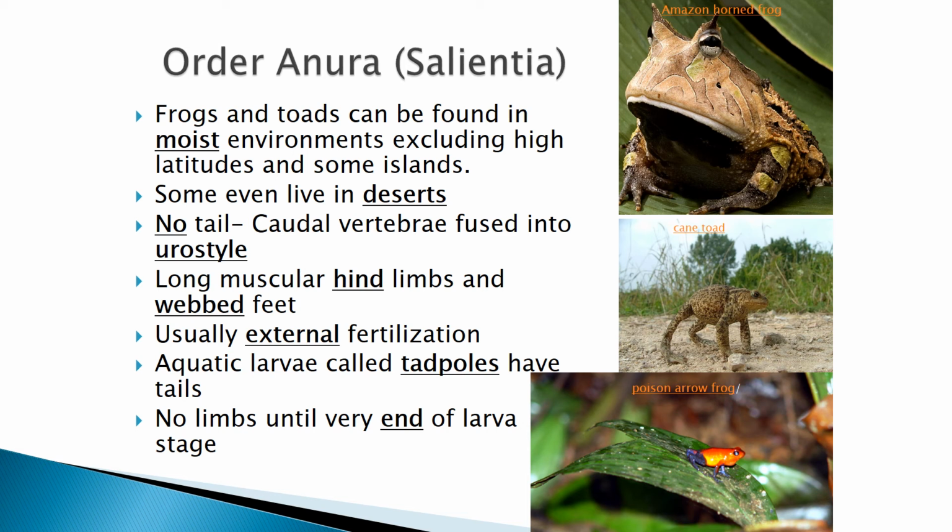These guys can live in a range of habitats. You'll find them in moist environments like tropical rainforests. You can find them in deserts. None of them have a tail, and their caudal, or their last vertebrae, are fused into something called a urostyle, and this allows for the muscle attachment to their spine area so that they can jump. And it provides them with good leverage, essentially. They usually have external fertilization. Their little larvae, or babies, are called tadpoles, and they usually don't have limbs until the very end of the larval stage.